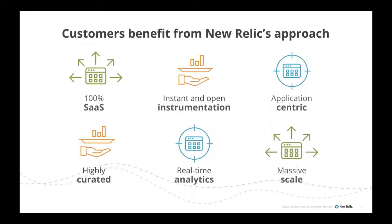And customers benefit from New Relic. And remember, we're talking about the 10 benefits. So we're talking about moving faster. The instrumentation is really quick. It'd probably take a minute to deploy a New Relic agent and start getting information through. So out of the box, deploy, and we support about 8 different languages now. But really instant, you deploy the agent and you start collecting information.